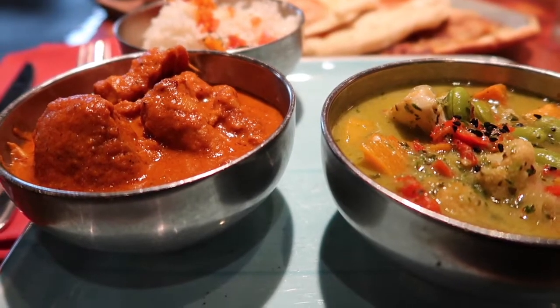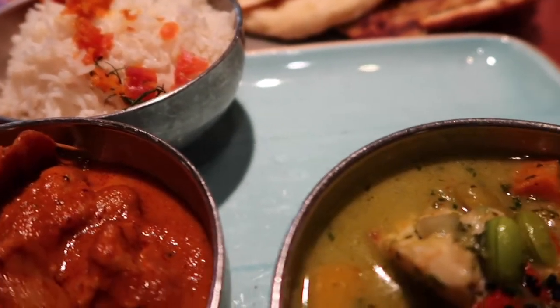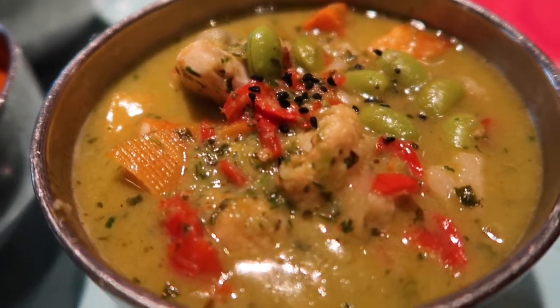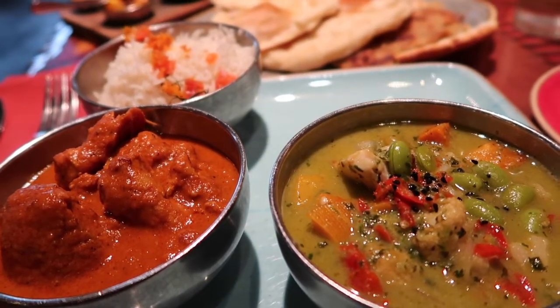So our main course just arrived. We've got the butter chicken, we've got the rice, and we've got the coconut vegetables, which looks a lot better than I thought it would be. And these portions are plenty big enough for two or more people, so don't order more than one.